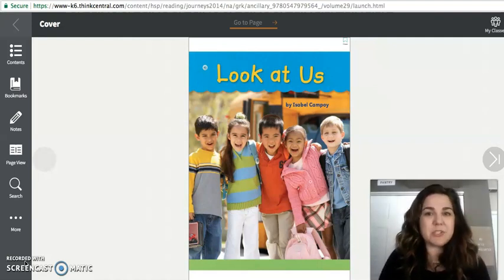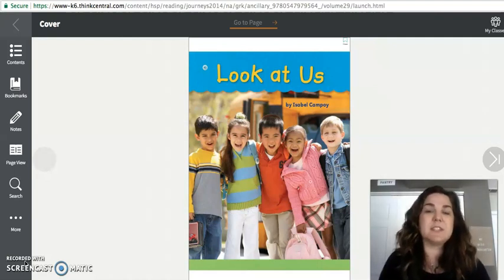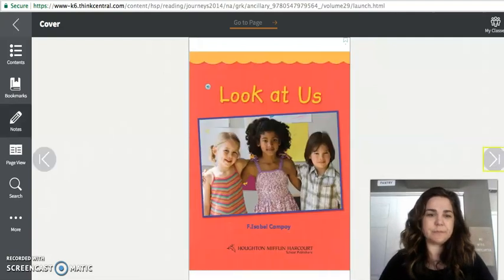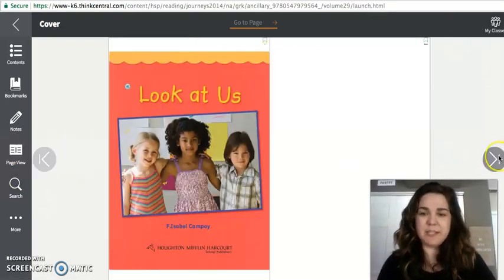When I read this book to you today, you're going to make a lot of text to self connections. It's going to talk about a lot of things that kids do in school. So here we go. Look at us. Let's make it double so you can see both pages.